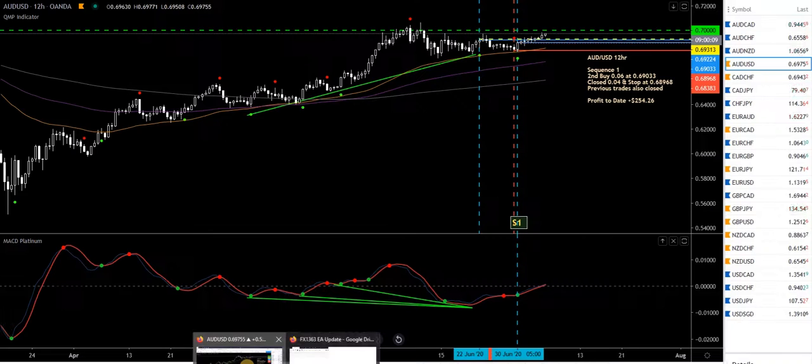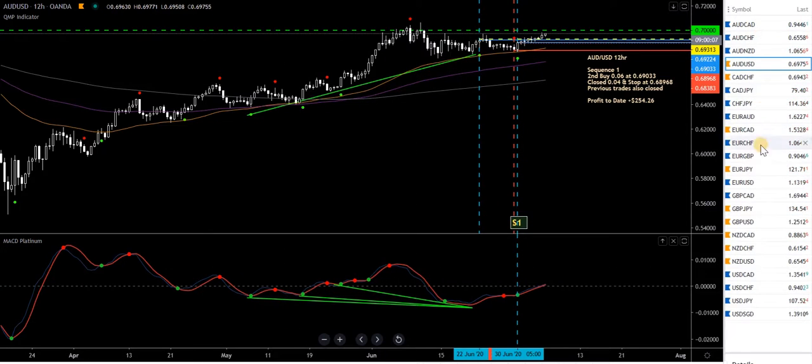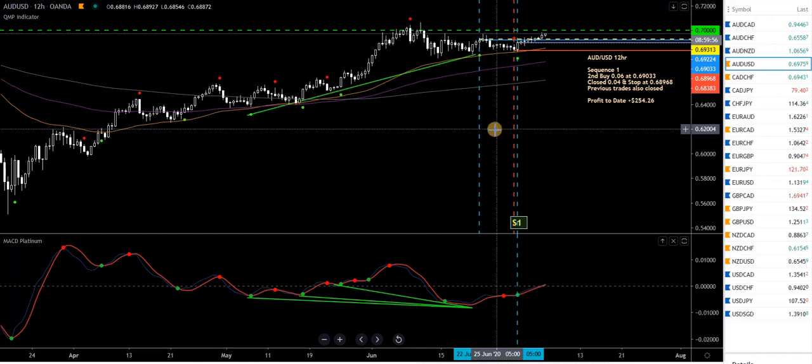So we'll go to TradingView. It says TradingView's my 12-hour watch list. Anything that's highlighted in blue means I've currently got trades on. Highlighted in orange means I'm going to discuss it in this video. So let's start off with the Aussie USD.